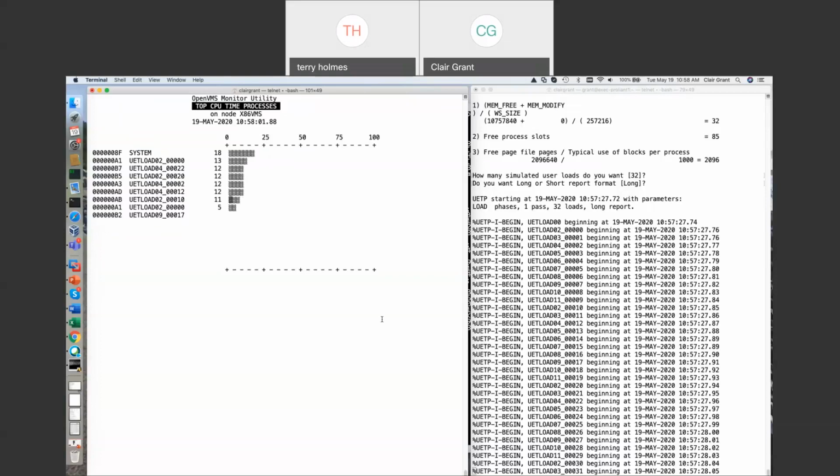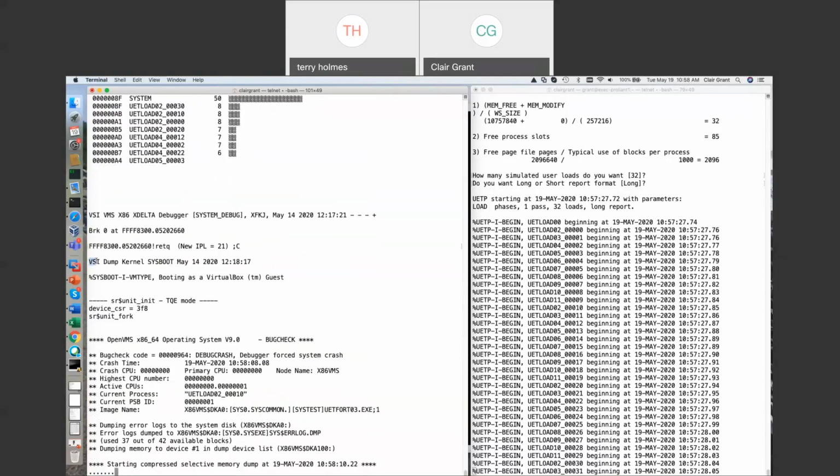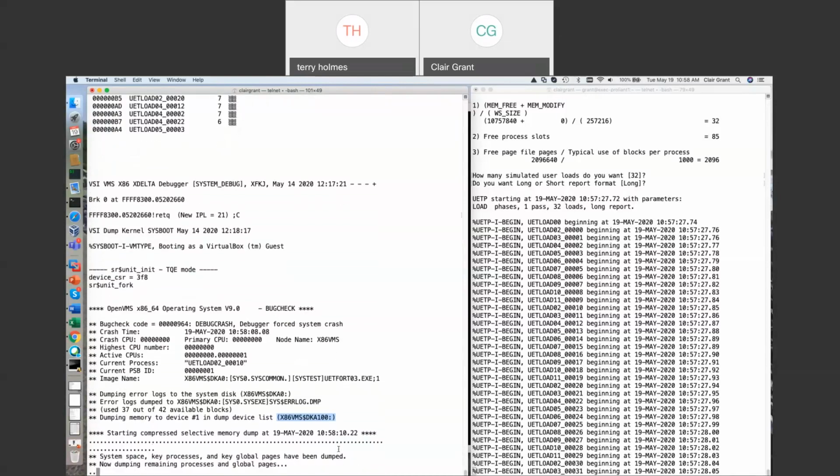Okay, one more thing here, since I want to demonstrate the dump kernel to you. We are going to force the system to crash. So note right here that the dump kernel has now been booting and is running. And the other thing we looked at, the dump off system disk was set. So we're writing the crash dump out to a file on DKA1, remembering the system disk was DKA0. So all of the mechanisms of being able to gather information, whether it's a real live crash or a forced crash, all of the things needed to do with the dump kernel and going back and automatically restarting the system, as you'll see happen in a second here.